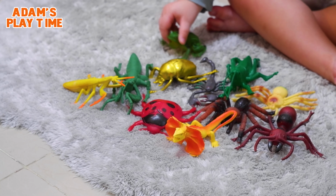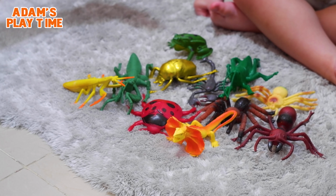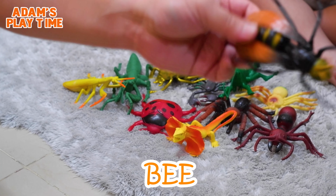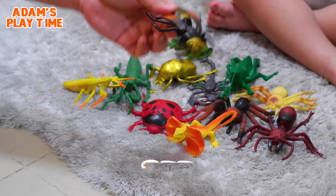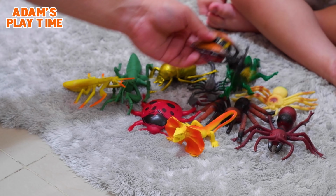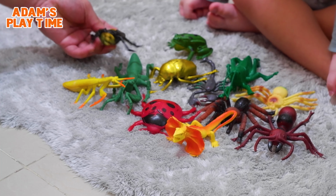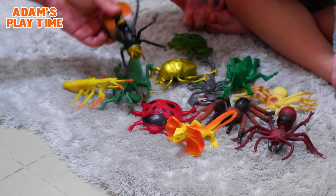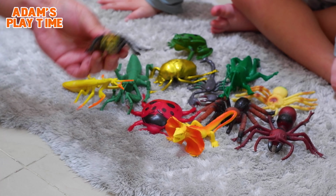No, don't eat the insects. They are dirty. Okay. Now here I am. I'm flying. What is this? It's a bee. I'm a bee, and I love to collect nectars for my queen. Hello guys, I'm a bee.